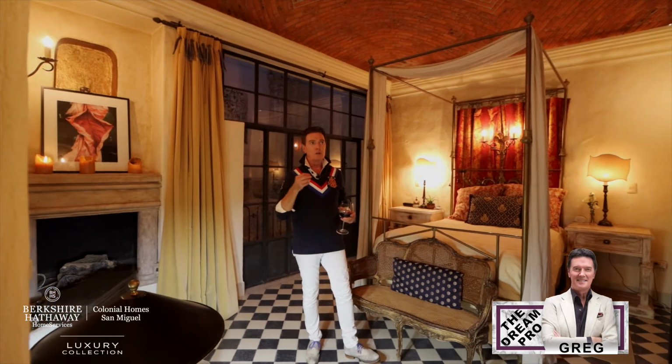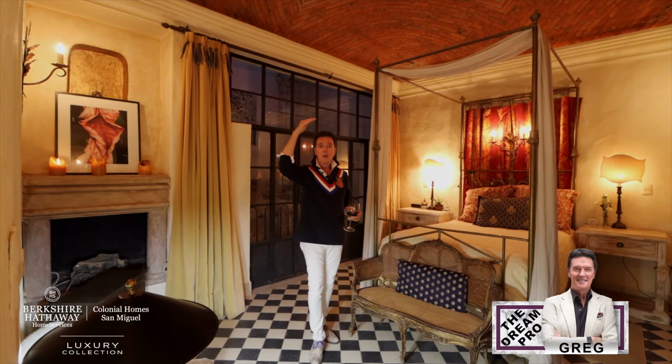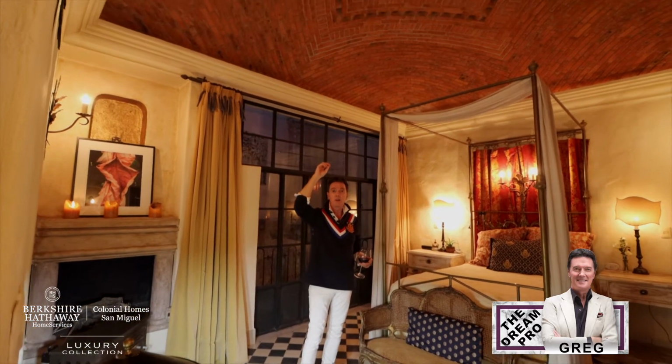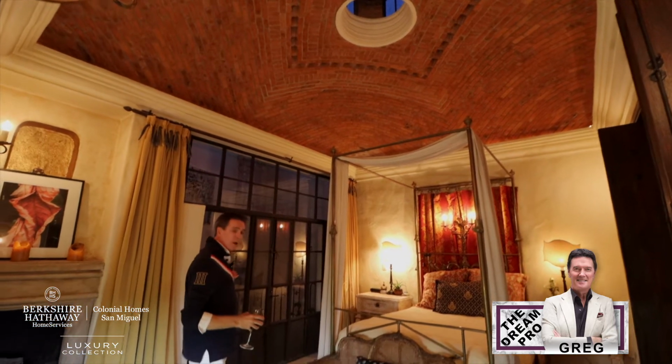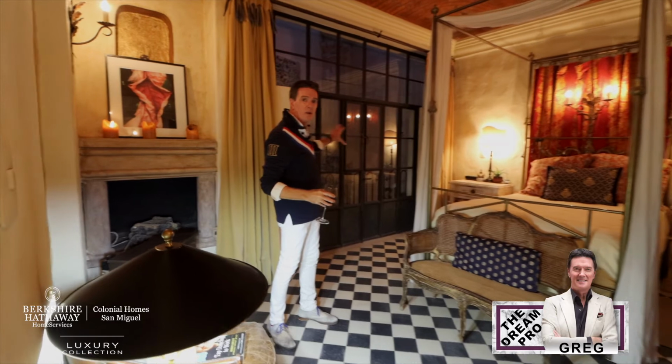I love the gilt fixtures. I love the Boveda ceiling. If you can see, this is another one of those brick domed Boveda ceilings that's got the cornice detailing with the lighting up above it. Also has a cupola to let a little more light in. And you'll see on this one, we've got the light well that we saw downstairs in the kitchen is also coming up and allowing more light over here.